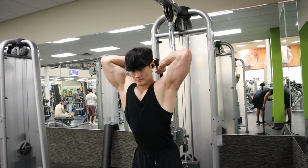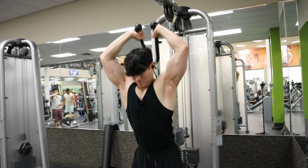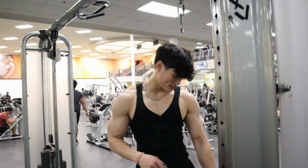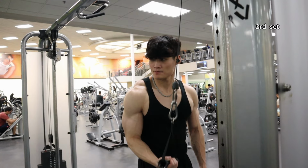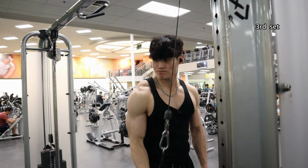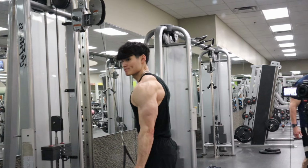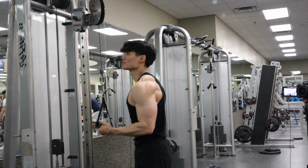Okay. Woo. For this last exercise for triceps, we're gonna use this little handle thing. What you want is an underhand grip. The way I usually do is about 15. Let me try 20 today. 20 might be pushing it. If it's too much, I just go down, you feel me? Something like that.